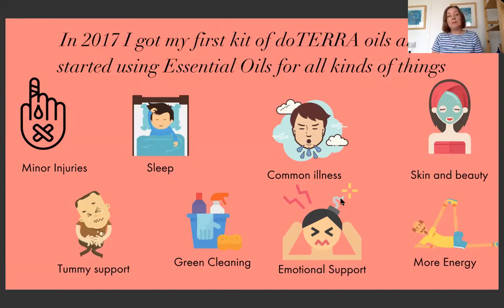I love how if one of my children isn't well, I can put some oils along their spine and under their feet. I can diffuse oils to clear their breathing and help them get better much more quickly. So there's no need to be phoning the doctor's surgery and getting emergency appointments to be told there's nothing they can do for it anyway.